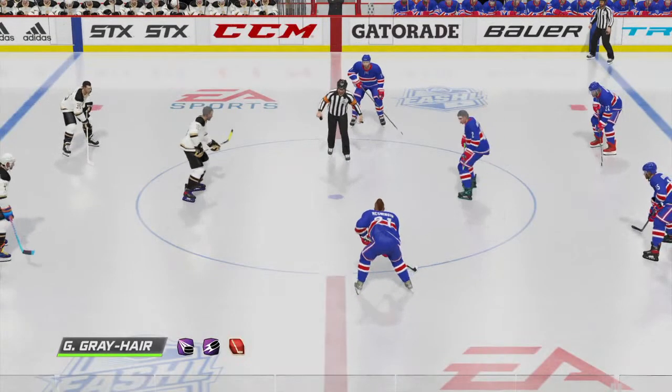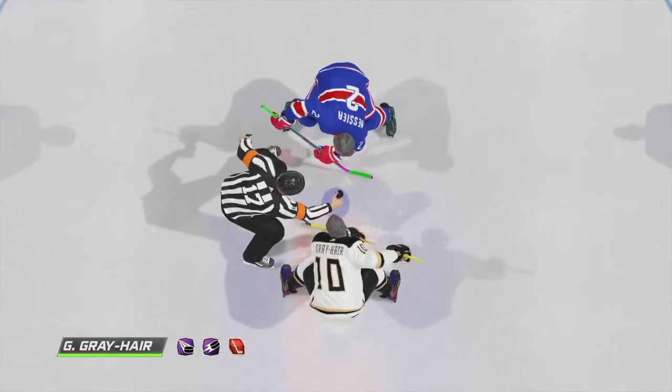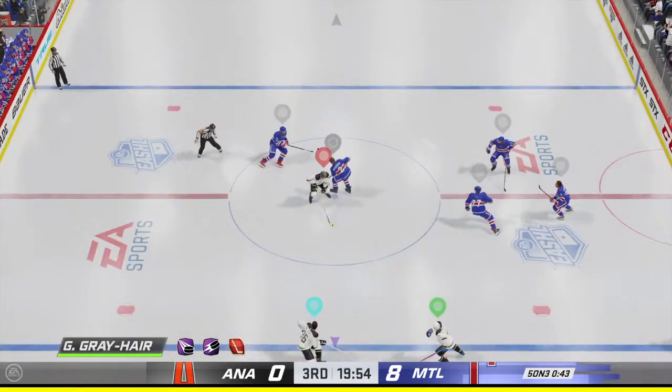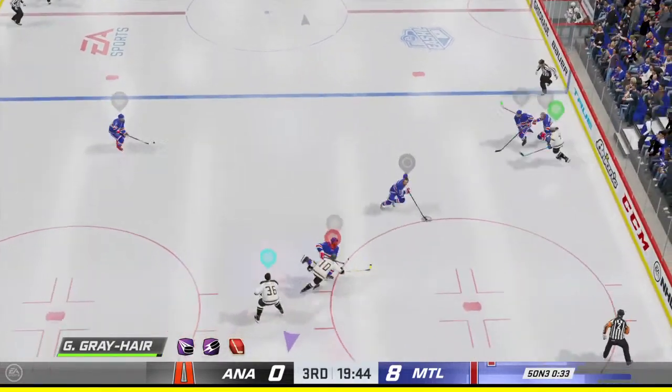For the opening face-off here in period number 3. James Sadowski and Ray Ferraro set to call the action for you. The Canadians win the draw as this period is underway and their power play goes back to work.